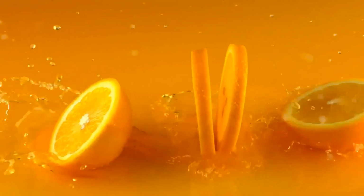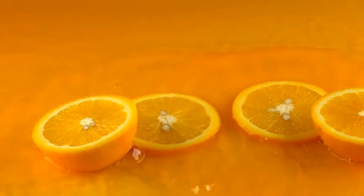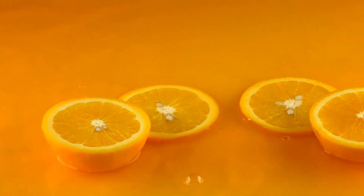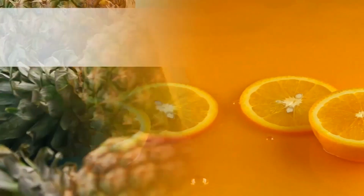Orange. Orange juice is naturally high in vitamin C, folate and potassium, as well as being a great source of antioxidants. And orange juice has long been associated with health and wellness, and inclusion in our shot recipe also adds a great underlying base flavour.